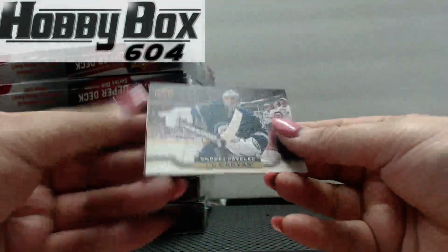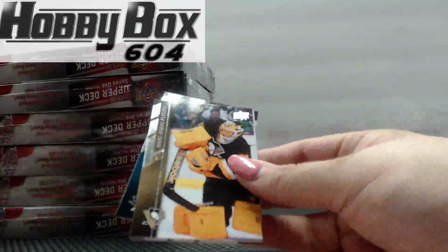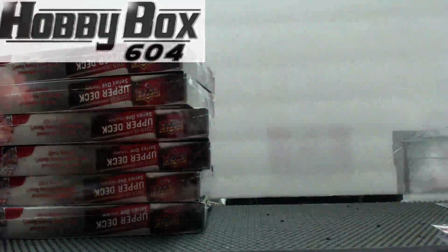And we have an Andrei Pavelec canvas for Winnipeg. So that is the first six boxes from our case.